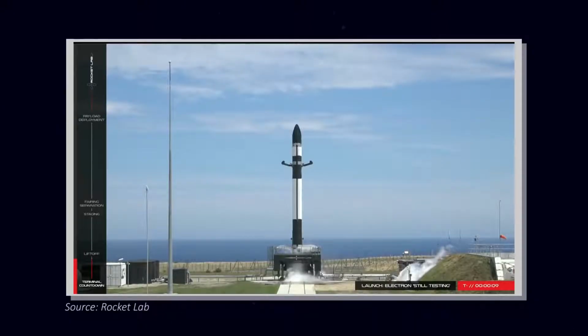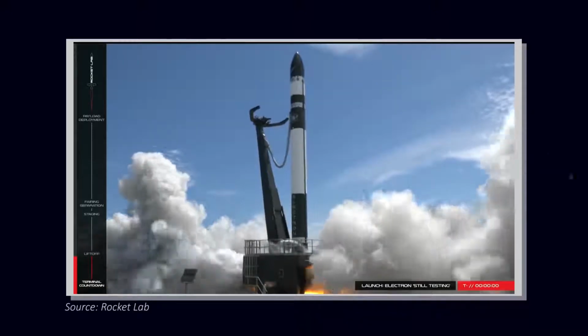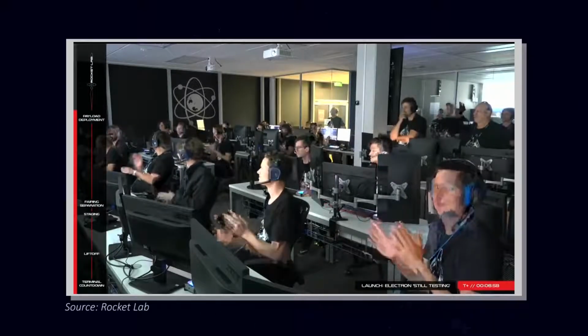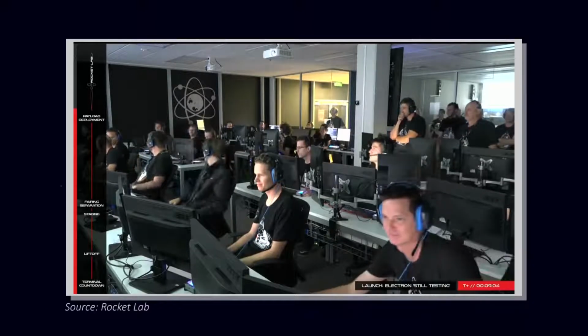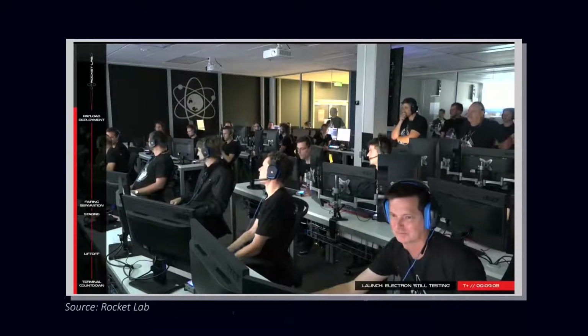10, 9, 8, 7, 6, 5, 4, 3, 2. Ignition. In fact, it's doing really well. This is Mission Control Auckland. As you're watching here on the video stream, we've got confirmation of payload deploy orbit insertion, which wraps up the initial part of our mission with a successful insertion into orbit.